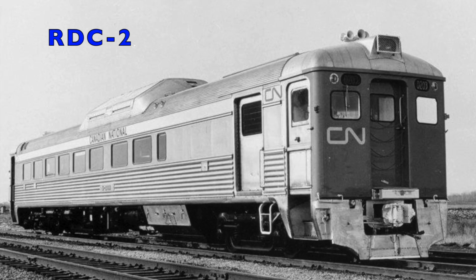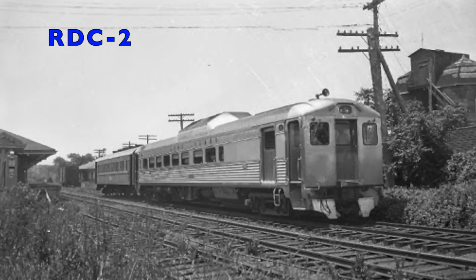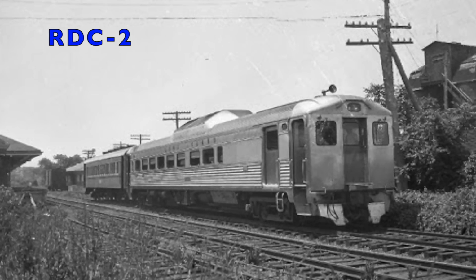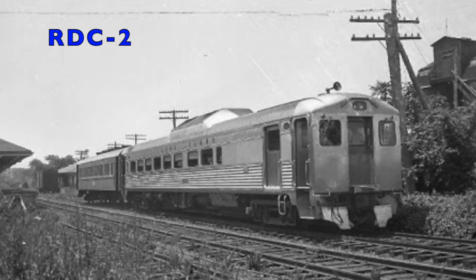The RDC-2 was created, and it contained a 17-foot baggage section, and in that section a 4-foot wide door was added to load baggage on each side. The rest of the RDC was dedicated to seating the 70 passengers. The RDC had 1 restroom and had control cabs on each end and a combined length of 85 feet.